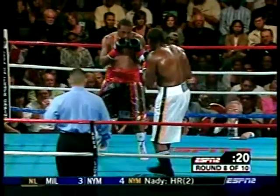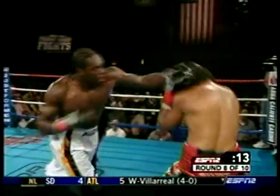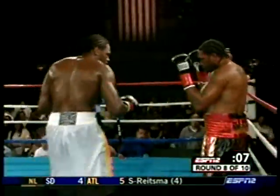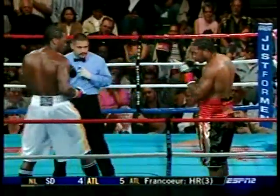The opportunities for Guinn are twofold. One is to walk in with right hands with the southpaw, and the other is to work when he gets inside as Harrison goes defensive. 10 seconds, 10 seconds. Coming to the end of this 8th round, there's that left uppercut from Audley.